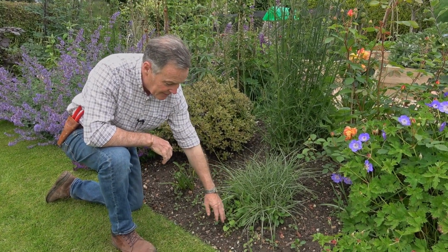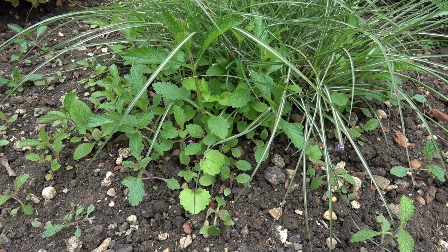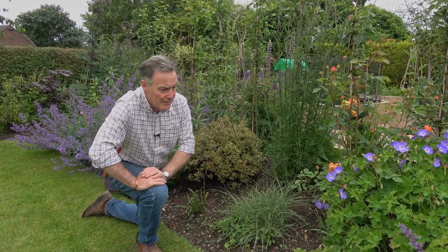And all around the base of it, we've got all these Verbena bonariensis seedlings which have come off this plant at the back here from last year. So I will lift most of those. Some will go on the compost heap, but others I'll pot up and give to friends, or we'll put a few more around the garden.